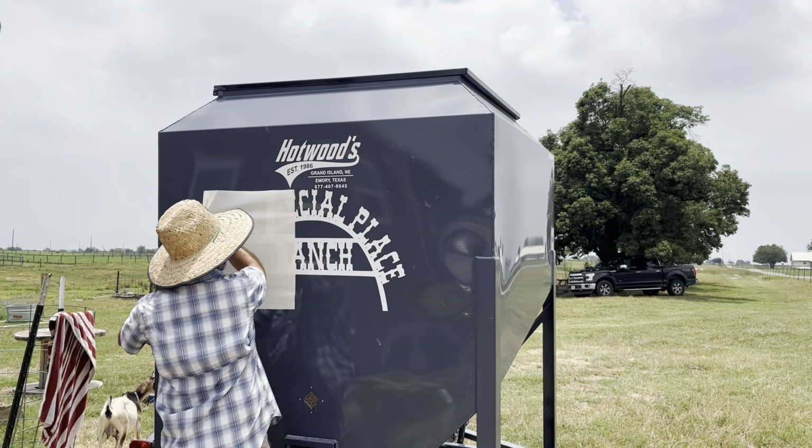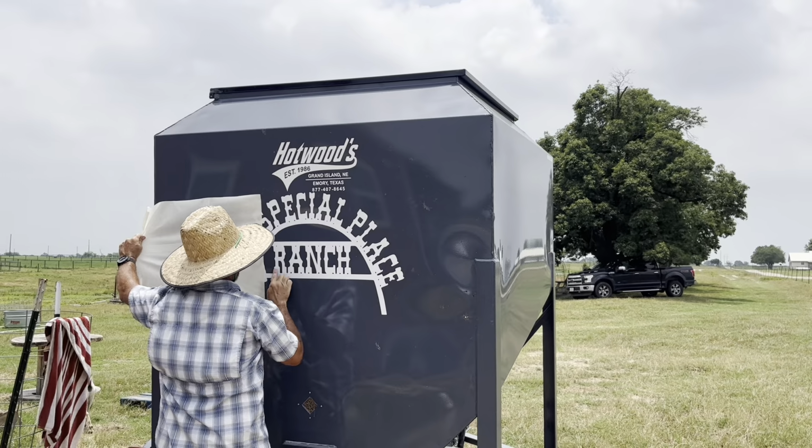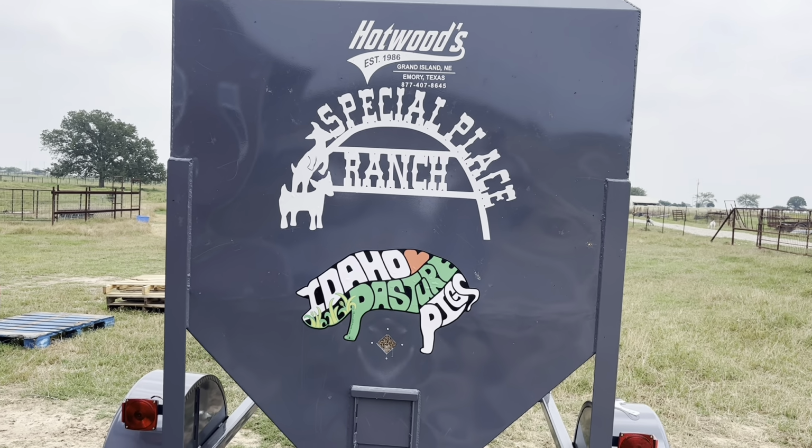Derek had a buddy make a big old sticker so we can advertise from the road. And because it holds pig food, we had to put an Idaho Pasture Pig sticker on it.